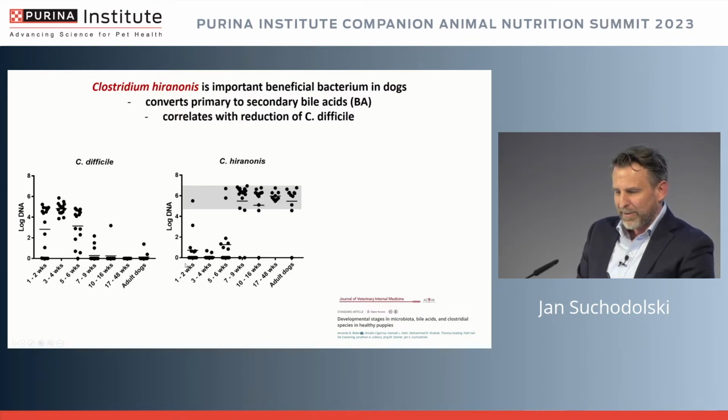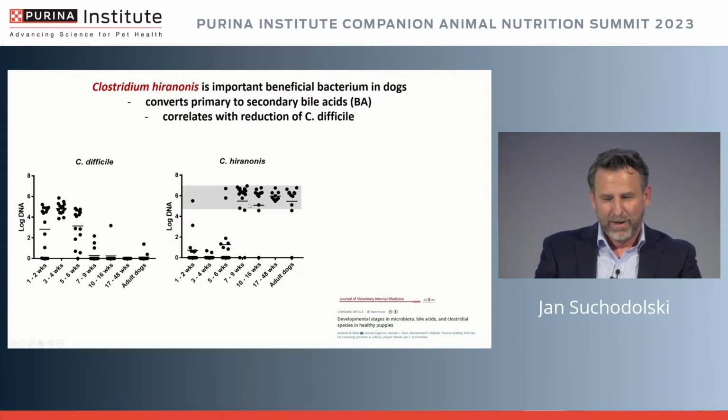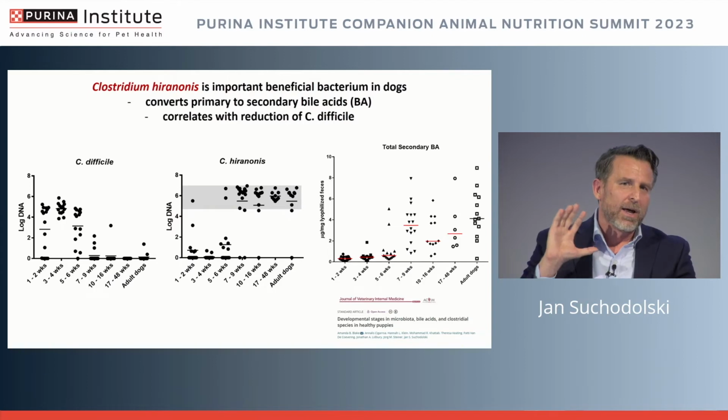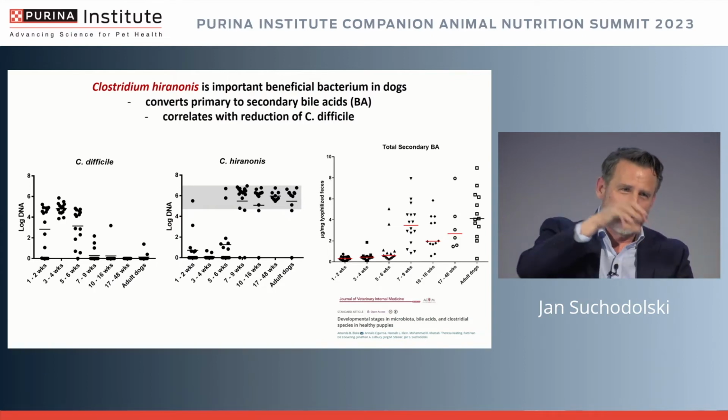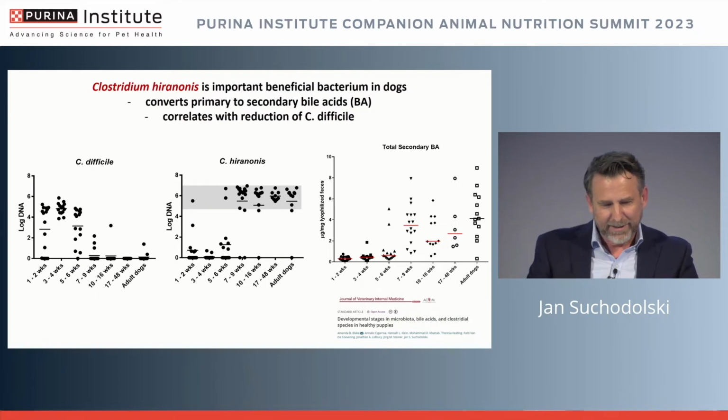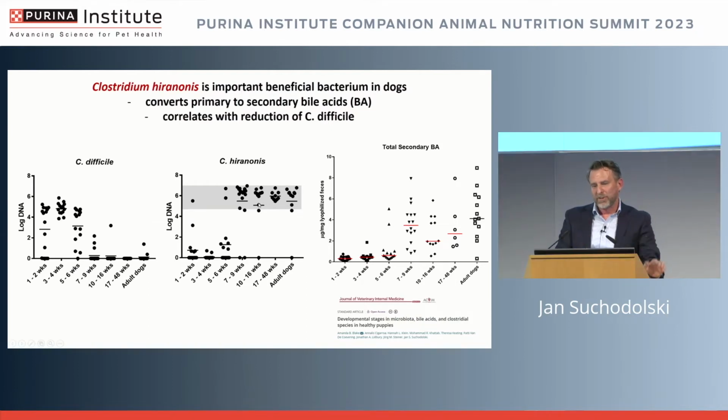And why is that? It's actually very simple, because Clostridium hiranonis, which is this important bacterial group that converts bile acids, comes into this reference interval in most dogs at this age, okay? And it is a bile acid converter. So you can see in the early age, they don't have secondary bile acids, but when it comes at 7 to 9 weeks, you have this conversion from primary to secondary bile acids, and we know that those are very important regulators of Clostridium difficile. Secondary bile acids can pretty much inactivate Clostridium difficile or completely exclude them.